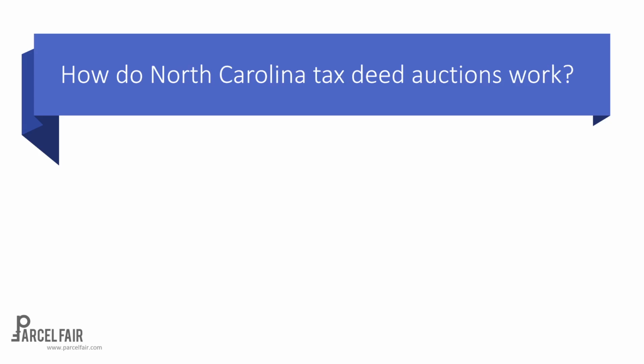So how do those tax deed auctions work? They follow a premium bid format like most deed auctions do. So you have the starting bid that's going to include all the taxes, fees, interest, penalties, overhead, maintenance costs, whatever you want to call it, that have gone into this property. Anything that the county or city has had to spend so far or has lost in revenue.